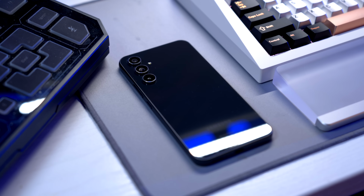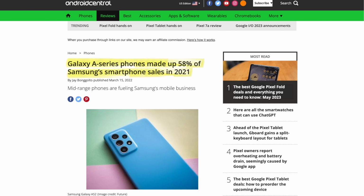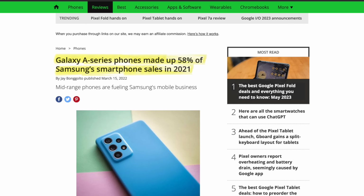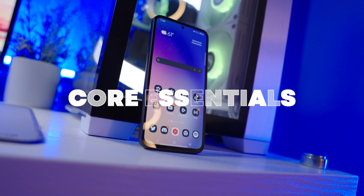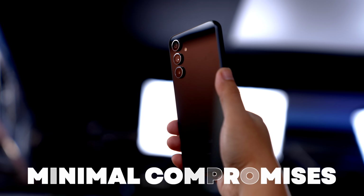The Galaxy A series is said to account for nearly half of the company's total smartphone sales over the past few years, and it's very easy to spot the working formula. Provide the core essentials people look for in a brand new smartphone with minimal compromises, and sell them at a price that the average person can afford.